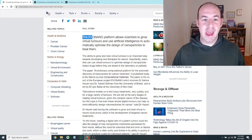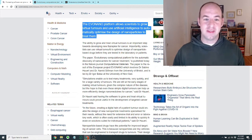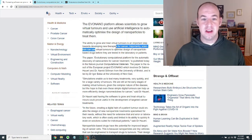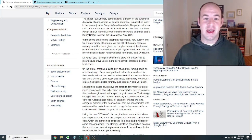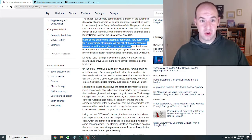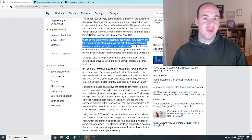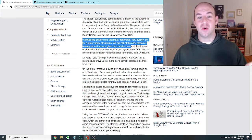So this platform, the EVONANO platform, allows scientists to grow virtual tumors and use artificial intelligence to automatically optimize the design of these drug delivery nanoparticle systems. They consider this to be an important step in terms of developing new therapies for cancer and also optimize the design of these systems before they're tested in the lab or in patients. The very cool thing about this is that if they can effectively model a specific tumor type in the computer, what's called in silico, then they can simulate how many different types of treatments might interact with that tumor. They can then select the best treatment approach and then deploy only that one.